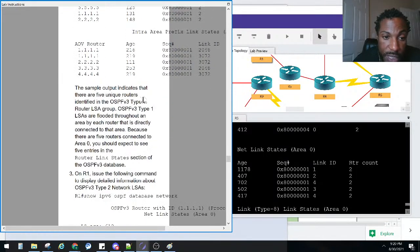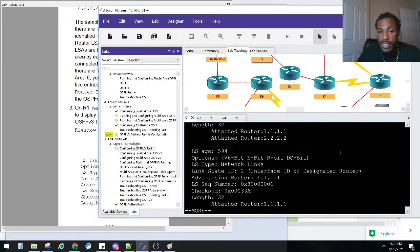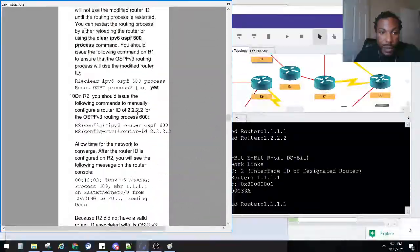To find out the, let's see, because there's 5 routers, you should see 5 entries. Yeah, so on that one. On this one, on router 1, issued this command. We got to do database network is what we got. So we got to do database and then type in network to see the answer to that one. And the question was, go back and see what that question was again.